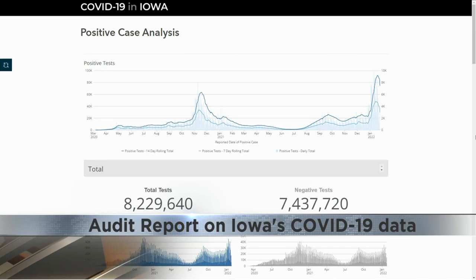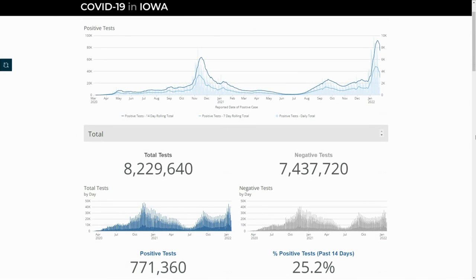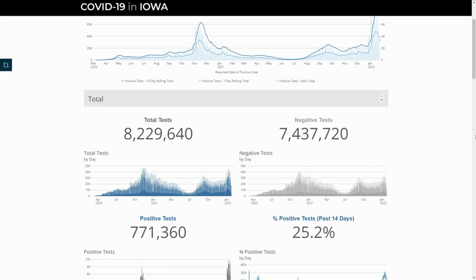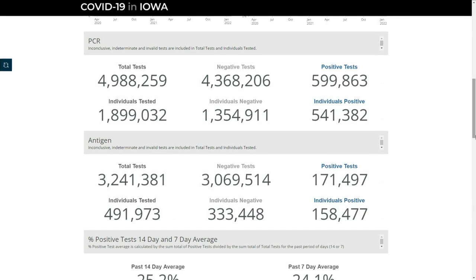says the data, which is collected by the Iowa Department of Public Health and displayed on the state's dashboard, can be more transparent. We also found that the positivity rate calculations were accurate, although we would recommend that there be more transparency ahead of time on what sort of formula they're using to make those calculations. The audit found the data on the dashboard matches the internal data on the state health department databases.